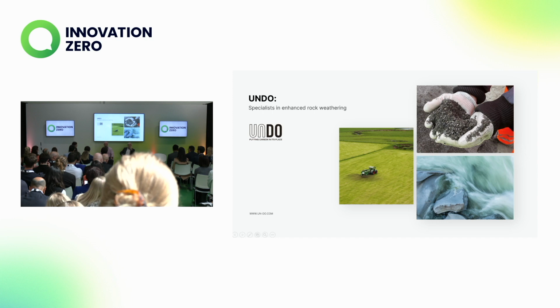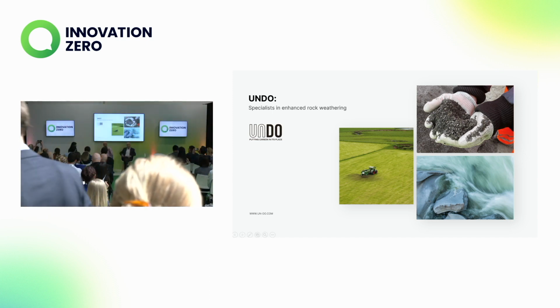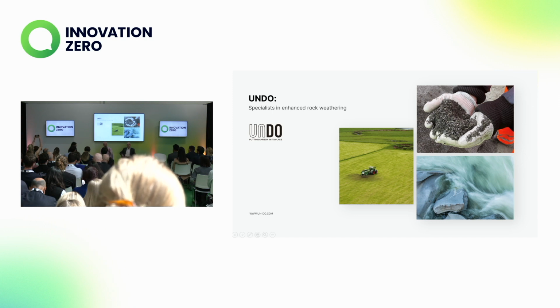Okay, fine. So Undo, we're a UK-based project developer specializing in enhanced rock weathering as a means of removing carbon dioxide from the atmosphere. Basically it's a reaction between rainwater, carbon dioxide, and certain types of rock. As rain falls through the air, it picks up carbon dioxide to form a mild acid, and when that rain hits certain types of rocks, silicate rocks, a chemical reaction is enabled. The rock begins to dissolve, releasing calcium and magnesium, and the carbon dioxide that was in the rainwater is formed into a bicarbonate, therefore becoming a lot more stable.